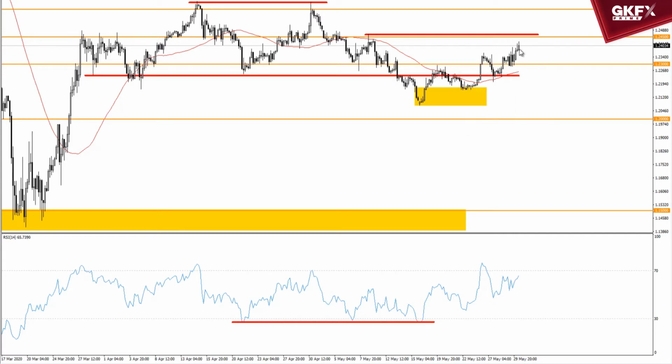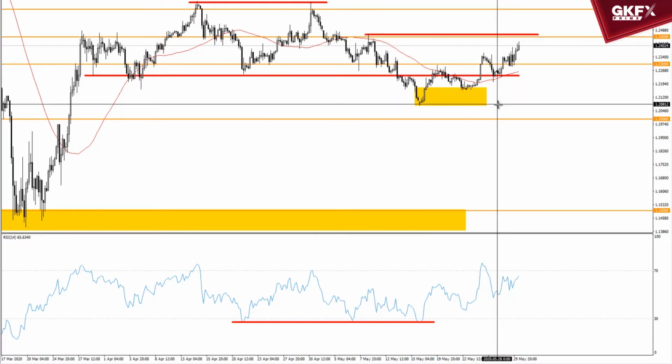And so that's just an example of how to look at things when you're expecting a potential turn in the price. How do you put that kind of risk reward together? Let's just have a quick look at how we would stand at that point.